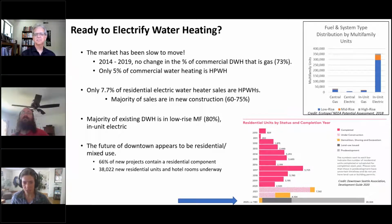So this presentation is going to give you a flavor of commercial heat pump water heating, and we wanted to provide a little bit of context for the issue. Historically, we've seen that the market for commercial water heating is fairly slow to move. Over a 5-year period, 73% of commercial water heating was gas, and only 5% was heat pump water heating. So we really want to shift that percentage, looking to code and other tactics such as training to help move the market. We also found a similar percentage on residential, only 7.7% was heat pump water heaters.